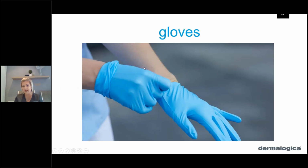We're very familiar with gloves. We have worked with gloves before, but at Dermalogica, we don't recommend the use of gloves on a daily basis. So in general, just day-to-day activities wearing gloves, we don't recommend. We do feel that hand washing and sanitization of your hands is a lot safer than wearing gloves.